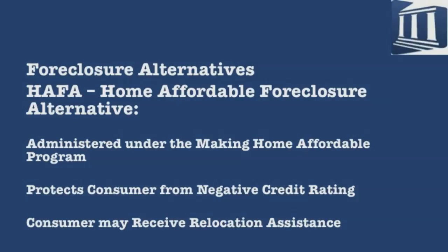Well, in the end, Anna, that sounds like a pretty good alternative for a homeowner. It is, and that's why it's called the Home Affordable Foreclosure Alternative, or HAFA. And under HAFA, there's a guarantee that the consumer doesn't have their credit rating hurt, and they get a $3,000 relocation assistance check. Well, obviously, this is great information for homeowners who are struggling. What is your final advice to some of those people?